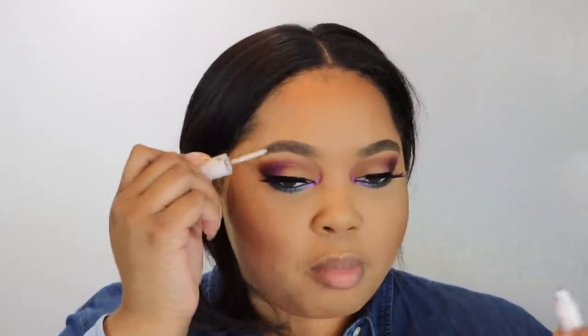Pretty. I did go down a little bit further, but I am going to just take some translucent powder and sculpt it back out just a little bit. This again is the Laura Mercier. While I'm waiting on that to do its thing, I just wanted to clean it up. Let me go in with some brow gel. This one is the Milk Makeup Kush Brow Gel in the color Dutch.